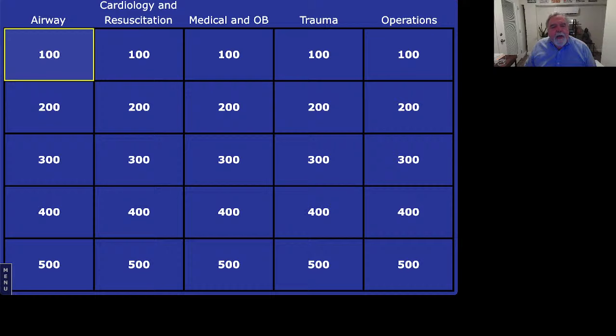We have five categories: airway, cardiology and resuscitation, medical and OB, trauma, and operations. Hey, wait. Aren't those the five sections we see on the National Registry? As a matter of fact, they are. So we have these choices on the screen. I'm going to start with the first one. I'm just going to pick airway for 100, but please put in your choices for the one that you want to go next. Use your Jeopardy strategy and, of course, put in the answer.